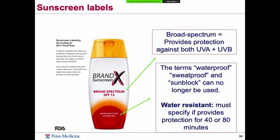So the most important thing when you look at sunscreen is to make sure it has the term broad spectrum, which means it's providing protection against UVA and UVB rays, since Beth mentioned both of those cause skin damage. And then in 2011, the FDA, Food and Drug Administration, released guidance to no longer use confusing terms like waterproof, sweatproof, and instead we use the term water resistant. So you should be looking for sunscreens that are water resistant and check whether they are providing 40 or 80 minutes of protection.